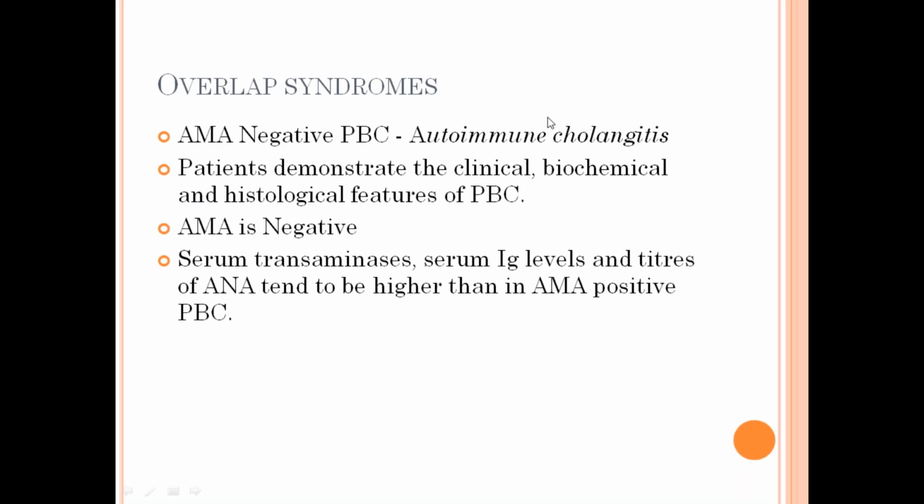So overlap syndrome, which is nothing but AMA-negative primary biliary cirrhosis, also known as autoimmune cholangitis. These patients will demonstrate all the clinical, biochemical, and histological features of primary biliary cirrhosis, apart from anti-mitochondrial antibodies being negative. On investigation, there will be raised serum transaminases and serum IgG levels, and titers of ANA tend to be higher in these patients when compared to AMA positive, that is primary biliary cirrhosis. The treatment line is the same as that of primary biliary cirrhosis, for overlap syndrome.